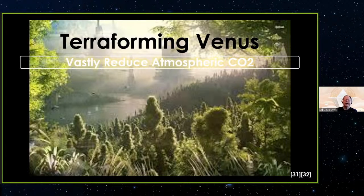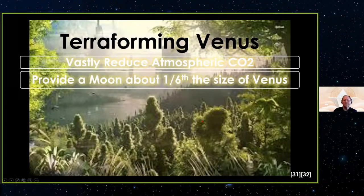For us to understand how to reduce CO2 on Venus is beneficial for Earth. So that's the number one reason why we really need to go back to Venus and understand how to do this, because this will actually save life on Earth.